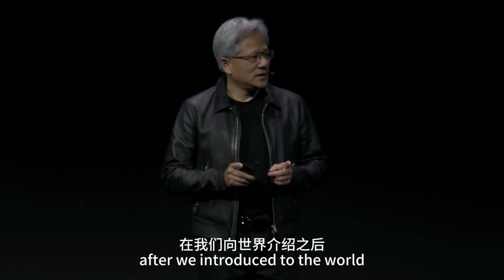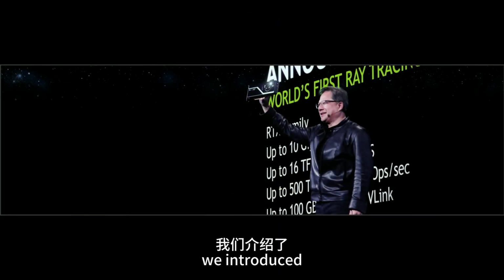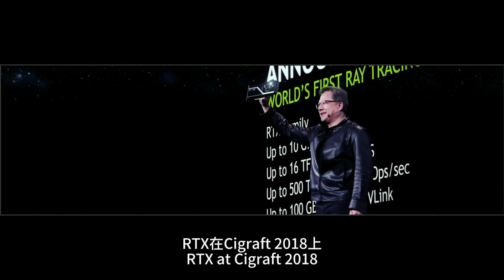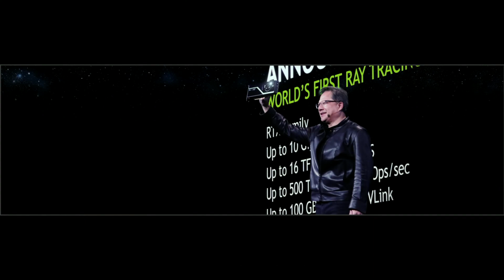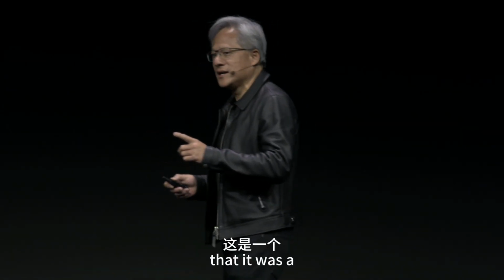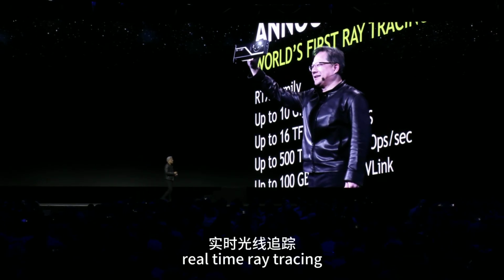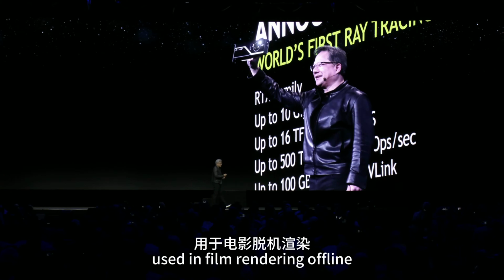Twenty years after we introduced to the world the first programmable shading GPU, we introduced RTX at SIGGRAPH 2018 and reinvented computer graphics. You didn't know it at the time, but we did, that it was a bet the company moment. The vision of RTX was to bring forward real-time ray tracing, something that was, of course, used in film rendering offline.